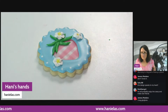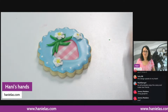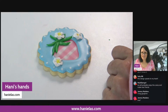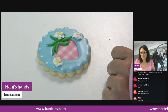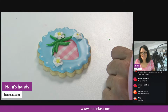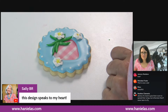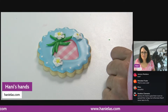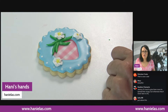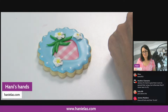Ta-da! I love gingham. Me too. Big love for the gingham. Oh, see, I'm pretty fluent in typos. I can't wait to see it. Oh my goodness, yes, I keep forgetting, Byron. Chinese takeout cookies.